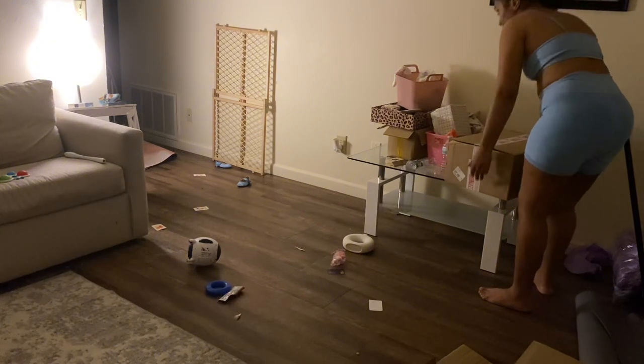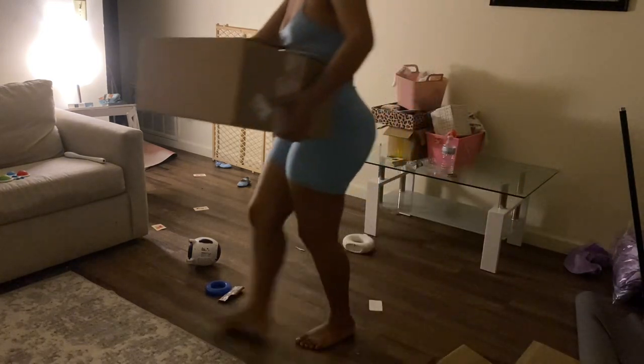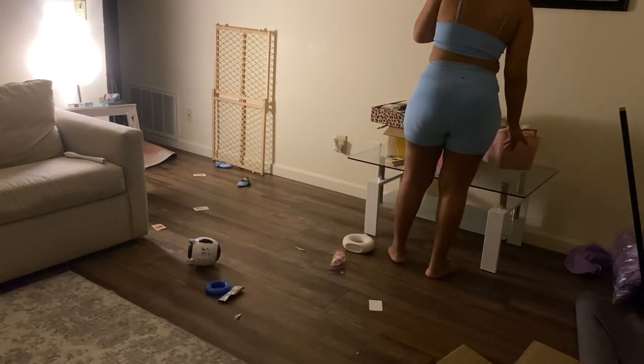So first I'm just taking everything off of my coffee table and I'm going to be putting it on my couch. So that way I can just move my living room around.